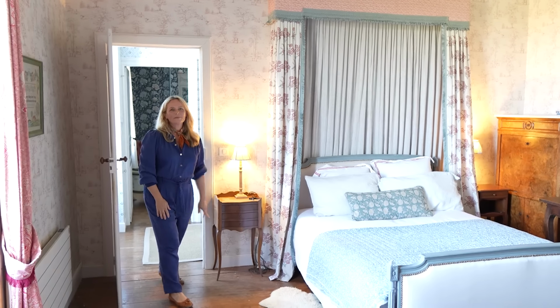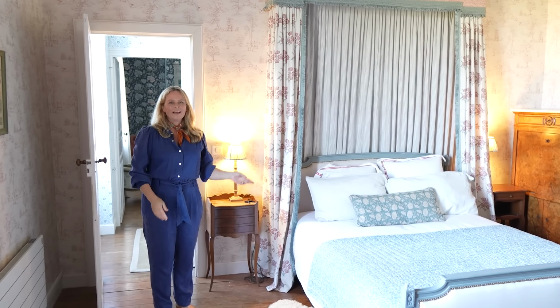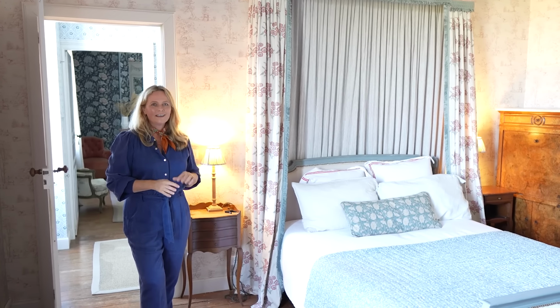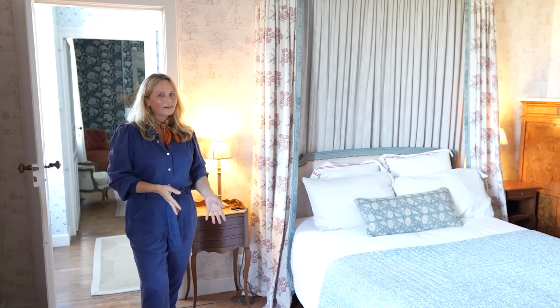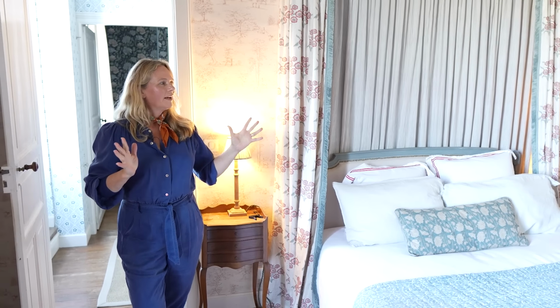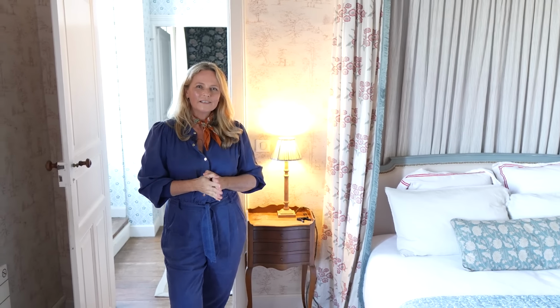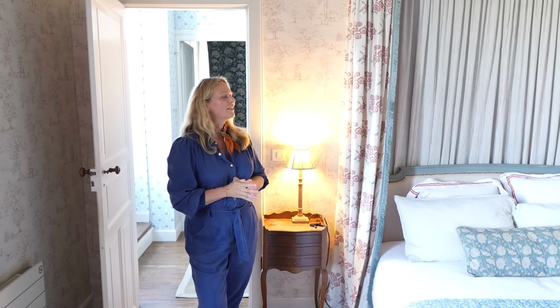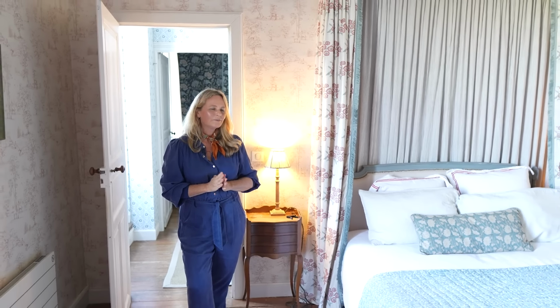And so this room is my son's room, and as soon as he moved out and went to university, I redecorated it for his future wife or partner. So I feel that this is my service as a mother to future members of our family, because it was really a teenage den before that.